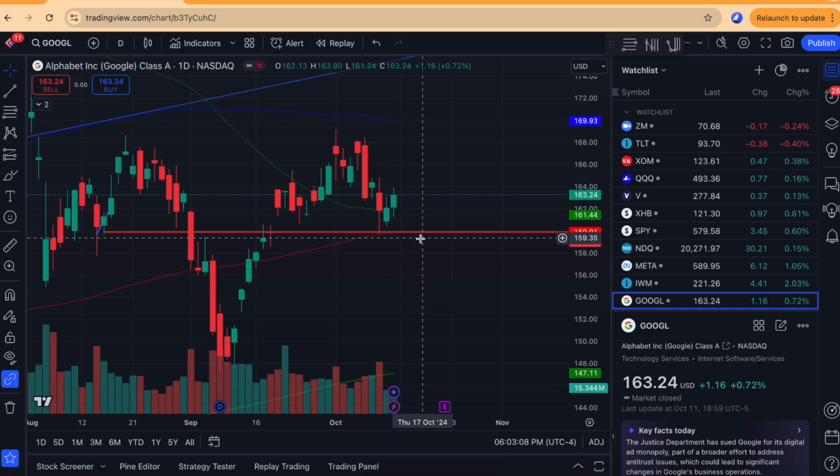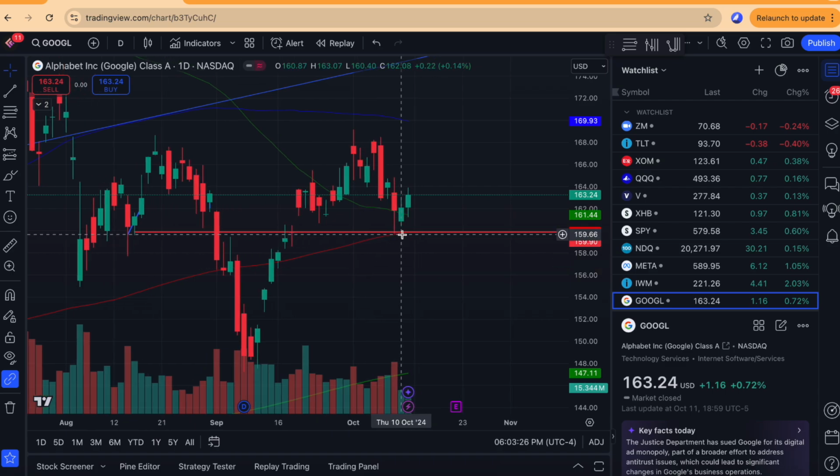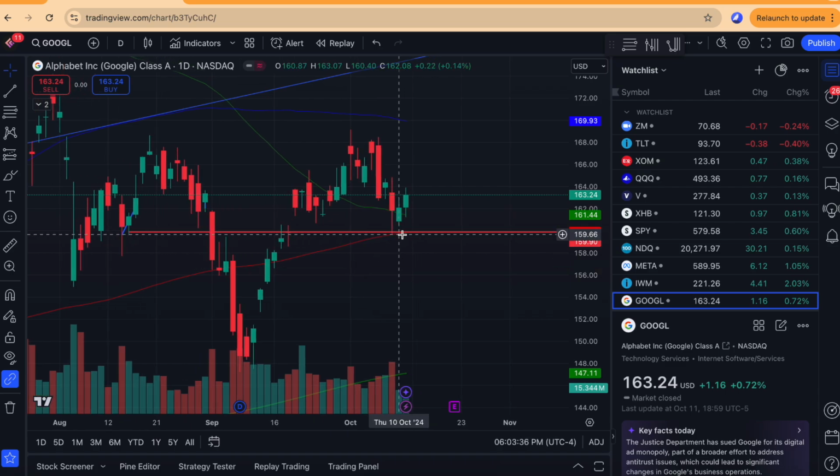So if we were to fall back under this 159.90 level, that would also mean we're back below the 200-day. So I want to make sure we stay above the 200-day. Typically, if you break below the 200-day moving average, that's very bearish. There's sometimes where you can reclaim it, like over here, we reclaimed it soon after. But you don't want to be below the 200-day for very long, or that's a bearish setup in the making. So I do want to make sure it stays above here, and it has held it nicely so far.